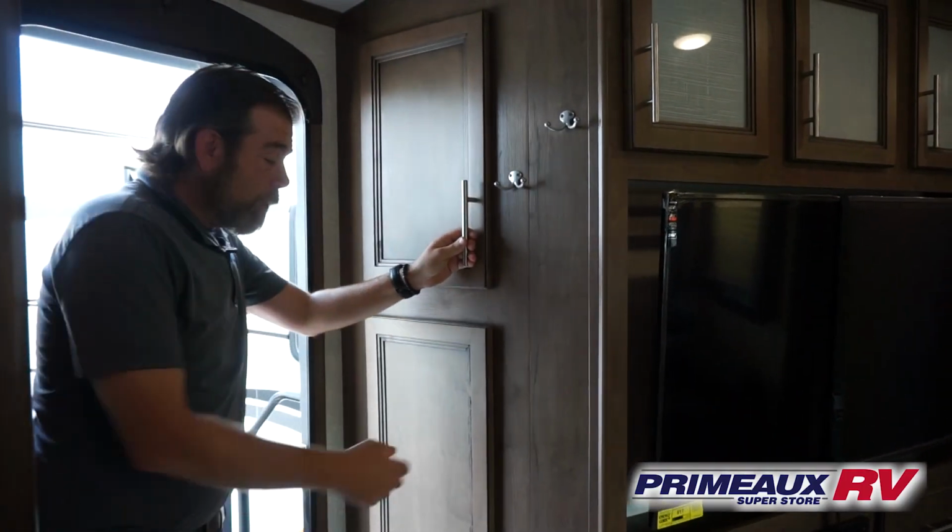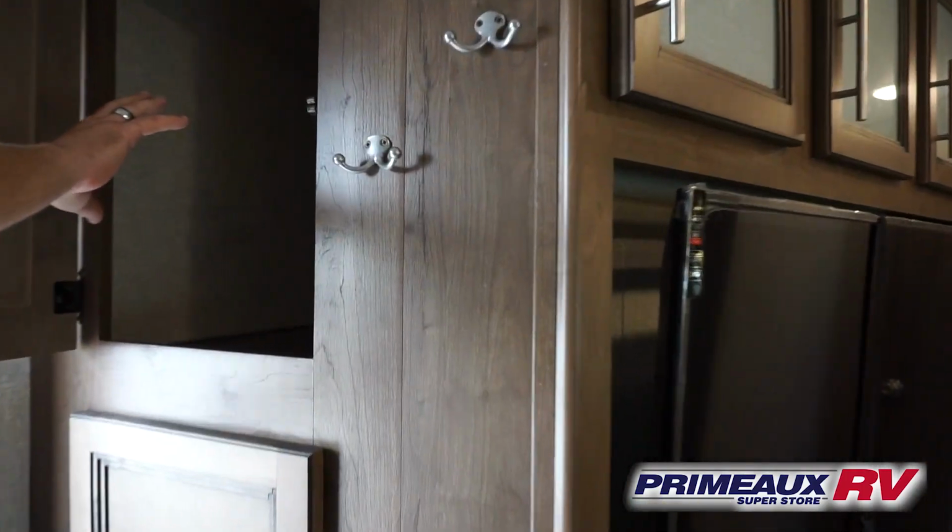Walking in here in the entryway, we've got lots of extra storage here up top and a huge pantry sitting at the bottom.